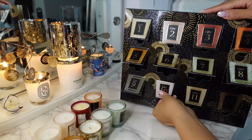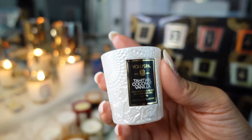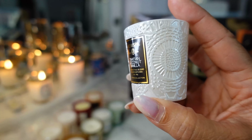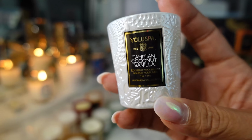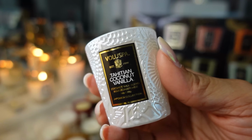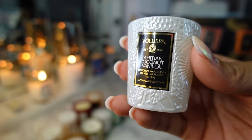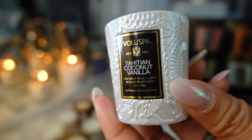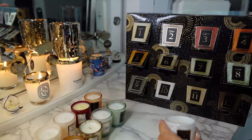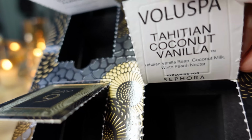Day 10 is here. Ooh, this is so pretty. I love that kind of iridescent finish to the glass. This is Tahitian Coconut Vanilla. It smells like a tropical island. This reminds me of the Sol de Janeiro Boom Boom Cream. Like almost pistachio. I don't know what the notes are, but it's Tahitian Coconut Vanilla, so I definitely smell the coconut. Tahitian Vanilla Bean, coconut milk, and white peach nectar.